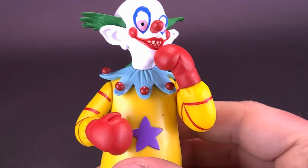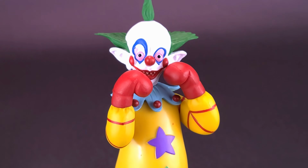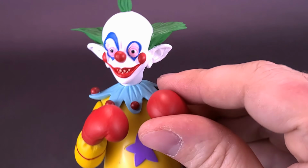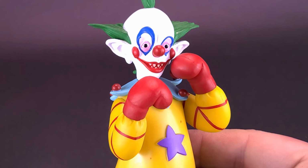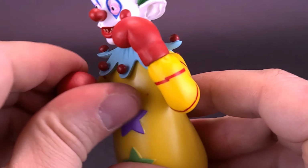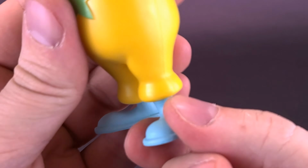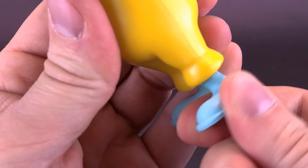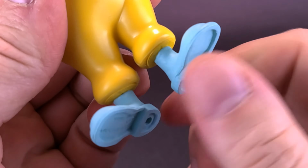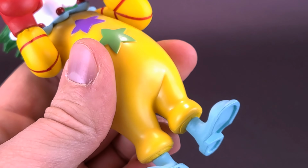So you either can have the arms up, like he's sparring, for example, which might probably be the way I'm going to display the figure, or you can also have the arms just slightly brought down, just a little bit like that. I prefer myself to have them a little higher up. That's just me. Gloves, as I already mentioned, do rotate all the way around. They seem to be only on straight swivel joints. And while I seem to think that the boots would be able to swivel, they don't seem to swivel. I think any little bit of twisting will ultimately just twist the boots right off and break them. And then you're going to be a sad clown.